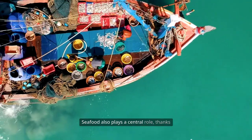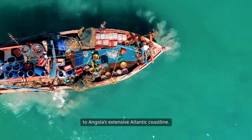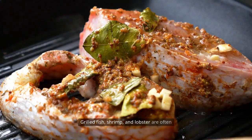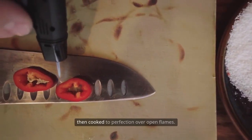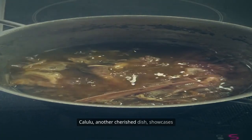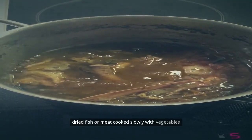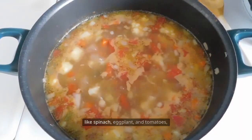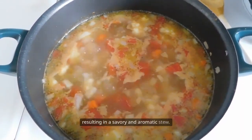Seafood also plays a central role, thanks to Angola's extensive Atlantic coastline. Grilled fish, shrimp, and lobster are often marinated with garlic, lemon, and chili, then cooked to perfection over open flames. Kalulu, another cherished dish, showcases dried fish or meat cooked slowly with vegetables like spinach, eggplant, and tomatoes, resulting in a savory and aromatic stew.